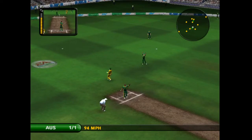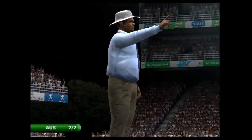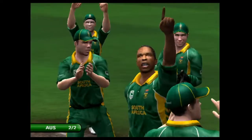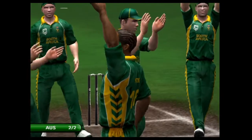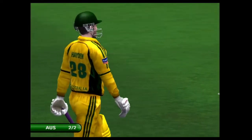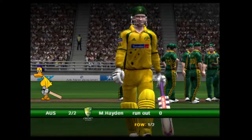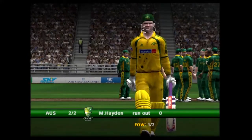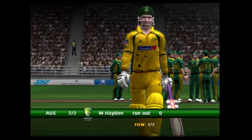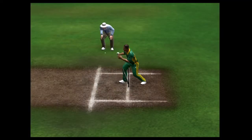Being a run there. Well, it's a terrible run, and the picture shows it. He was miles out. That's a duck for Hayden. Well, he hasn't troubled the scorers with that knock. This was the end of the innings for Hayden.